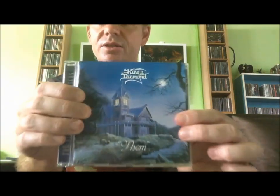I would put this on happily with it in the background. And there are a few standout tracks. So my favorites being Bye Bye Missy, A Broken Spell, The Accusation Chair, and Them. But pretty much the second half of the album is good for me. So that's King Diamond with Them.